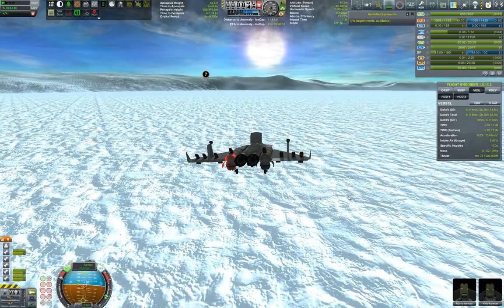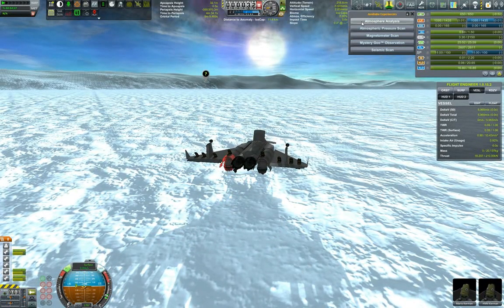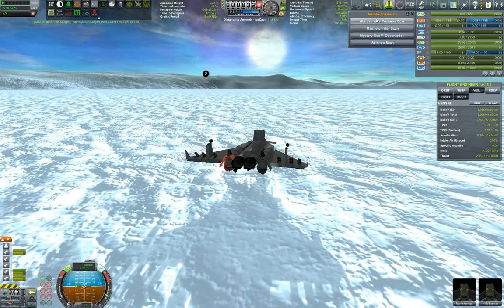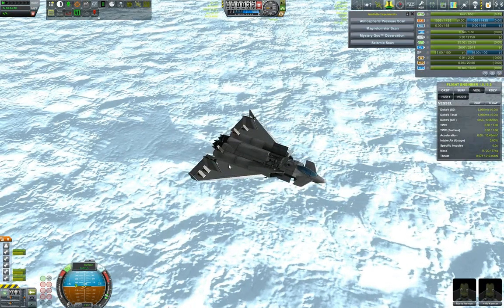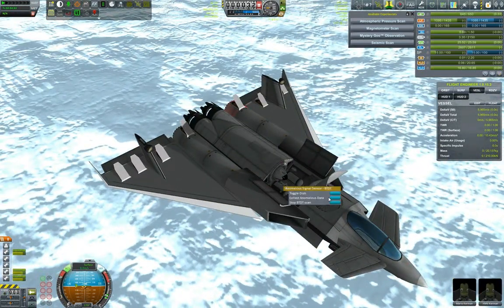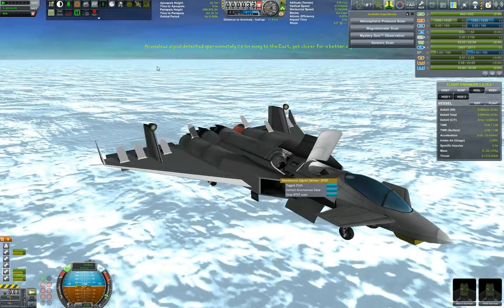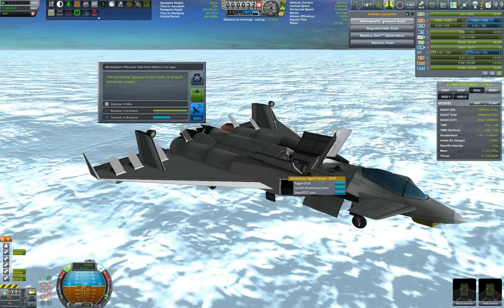Let's see. And I land at 10 meters per second vertical velocity. That's just beautiful. Okay, atmosphere analysis. Atmospheric pressure scan. Let's do some science now while we are here. Anomalous data. Let's first see what you have to say. Anomalous signal detected approximately 3.6 kilometers away to the east. Alright, so I have to go to the east.